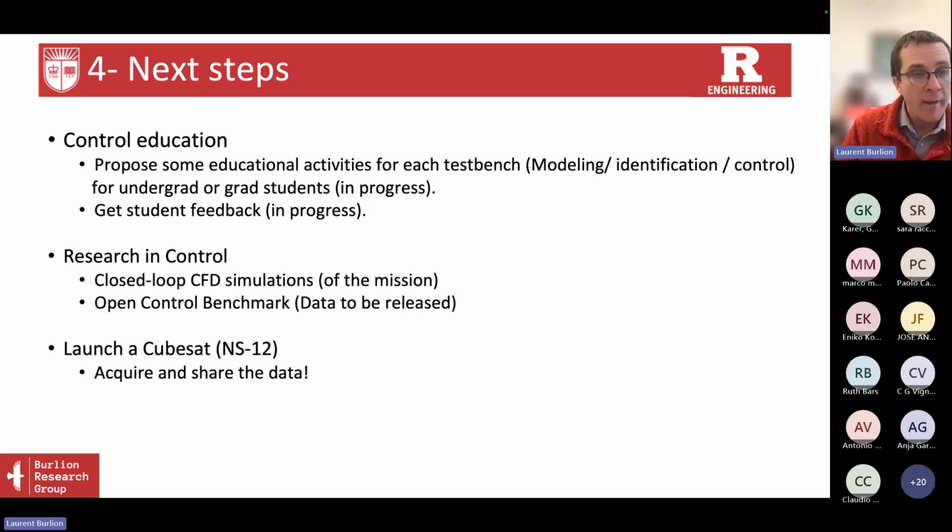In terms of research, our research community may also be interested in getting the data. So we are working on a closed loop computational fluid dynamics simulator, where we are going to generate all the data of the mission. We are going to open this data to the community, and I'm going to show how in a few minutes. And we also expect to launch the CubeSat, because the day we launch the CubeSat, we will not have the CFD data, we will have the real data. And again, we plan to share it with the community.